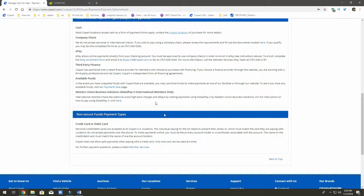It doesn't say anywhere on here what their purchase information is, but I figured, okay, if you bid on a $100 car on Copart, $125, which is the minimum you can bid that I have seen personally, with their fees, their total is $330.